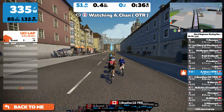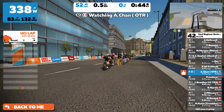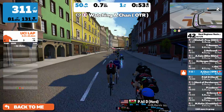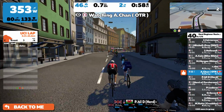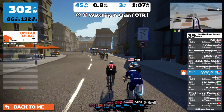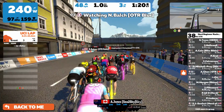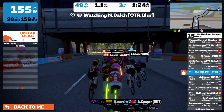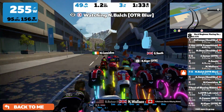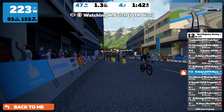Albert a little bit farther back here. Let's see how he's doing. Looks like he's still at the back end of a long line. Back up to the front group here. Following Noah. Looks like Albert's just a little bit off the back of the main group.